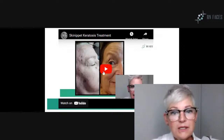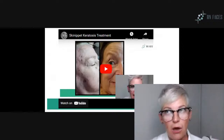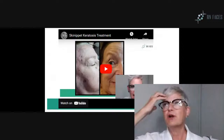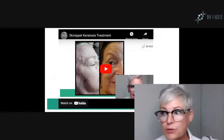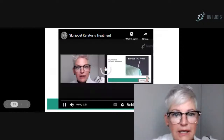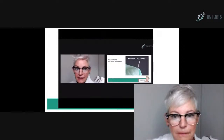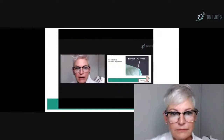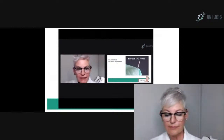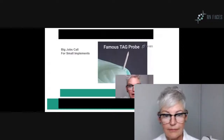But this is what you can expect to see out of a SKINIPPET. So if you're a Skin Classic provider, you go into the group and say, oh my gosh, I forgot how to treat a large keratosis. It's coming in and I want to see it. All you'll have to do is quickly come in and find a quick SKINIPPET of treating very large keratosis with the tag probe.